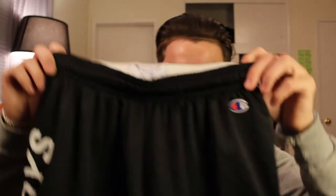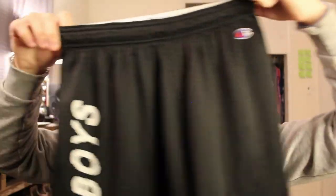All right, boys, so the next item I have, I really was trying my hardest to get this item because I was like, oh my gosh, this looks great, and it has the Champion logo. It's like a collab with Champion, I guess. So these are the Nelk Boys / Champion shorts. Has the Nelk Boys print on the side.